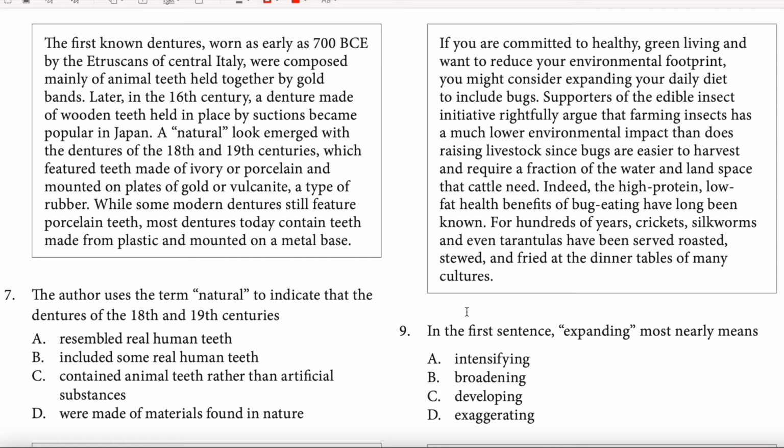You don't have to know exactly what 700 BCE means here. Don't worry about it. BCE is a fancy way of saying before Christ or BC. So that's a long time ago. It's like 2,700 years ago. You don't need to know it. Just a long time ago. Okay, 700 BC is a long time ago, by the Etruscans of central Italy.